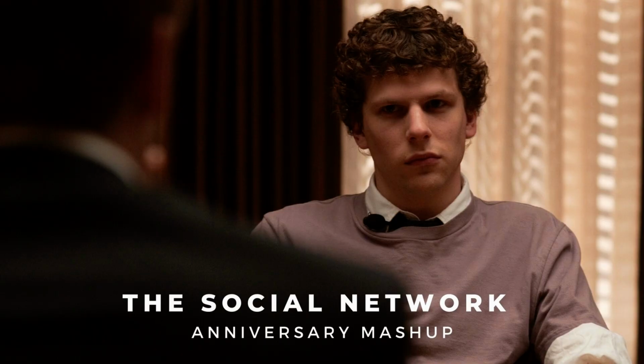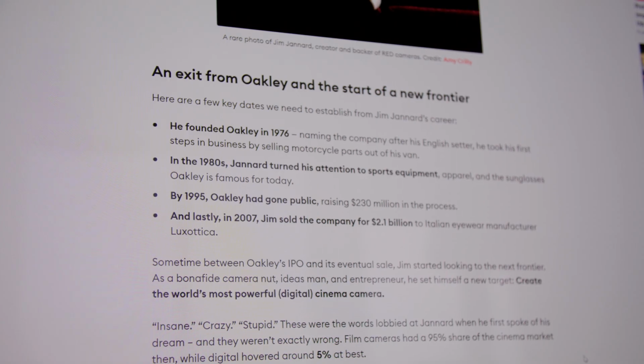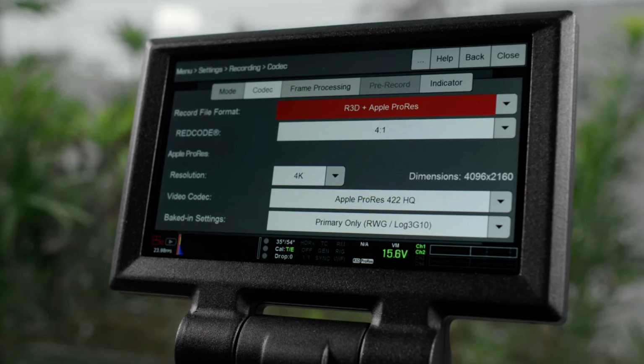Soon RED cameras were being used on massive productions like The Social Network, The Girl with the Dragon Tattoo, and even The Hobbit. A big part, and the most controversial part by far, of what made RED cameras legendary is the Redcode RAW, and the special thing about the Redcode RAW is that it's compressed inside the camera body. RED is the sole proprietor for this patent, which makes them very unique in the market.